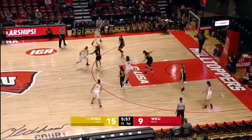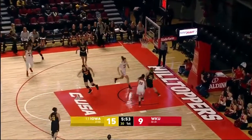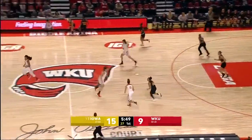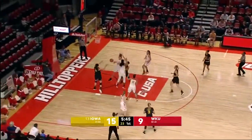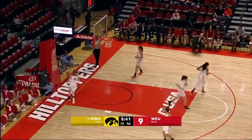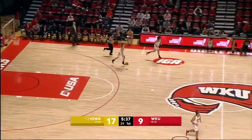Creech at the top of the key, working it. Givens will fire it up from three. Off the rim, not there. Rebound pulled down by Stewart for Iowa. 15-9, a 6-point advantage for the Hawkeyes. Can't inside, chase the ball. Yep, and there again is Gustafson, and she's already got 6 points in the early going.